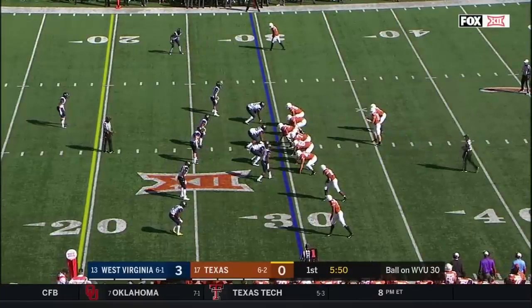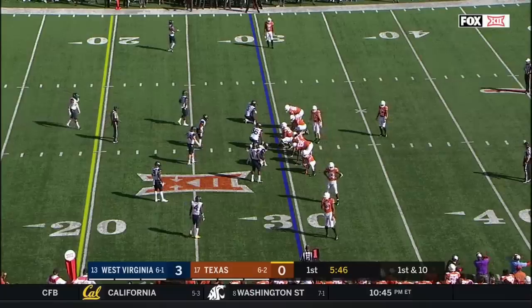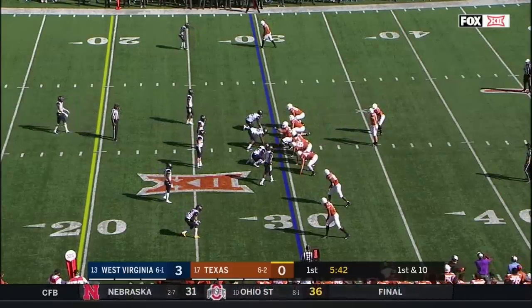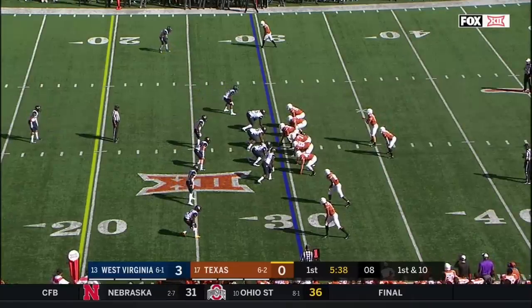Trey Watson comes in at running back now, the Cal transfer. And when you watch Tom Herman teams, you're going to see an Urban Meyer influence. Their quarterbacks run like Tim Tebow, Braxton Miller, JT Barrett.